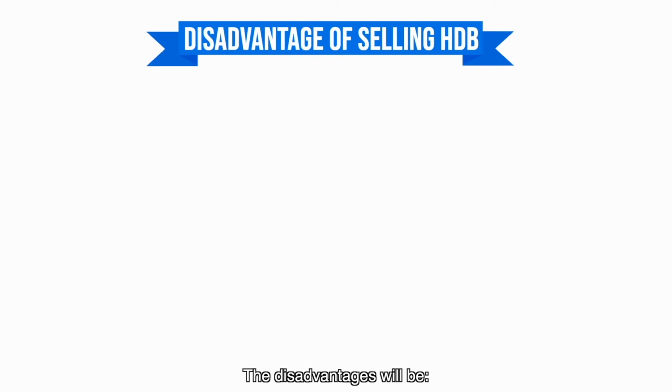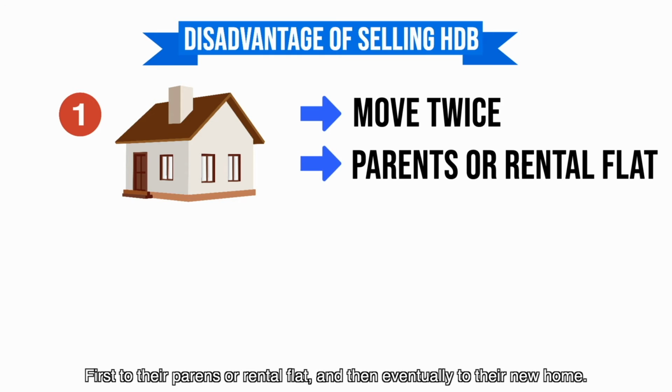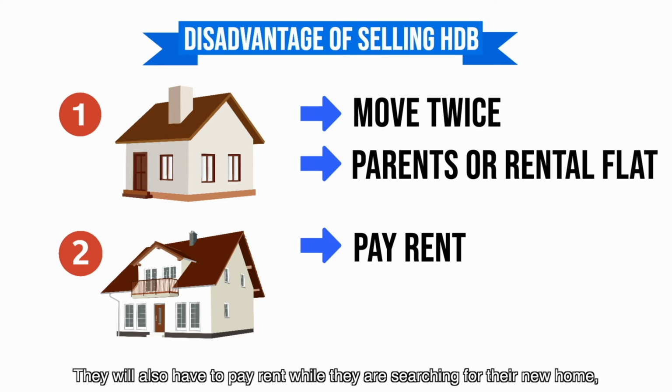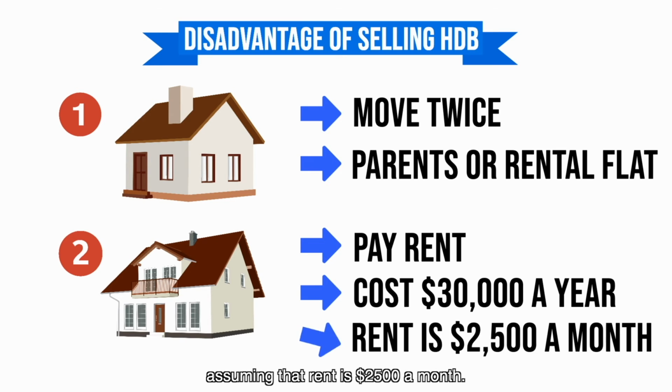The disadvantages will be, firstly, having to move twice, first to their parents' or rental flat, and then eventually to their new home. Secondly, if they are renting, they will also have to pay rent while they are searching for their new home, which can easily cost up to $30,000 a year, assuming that rent is $2,500 a month.